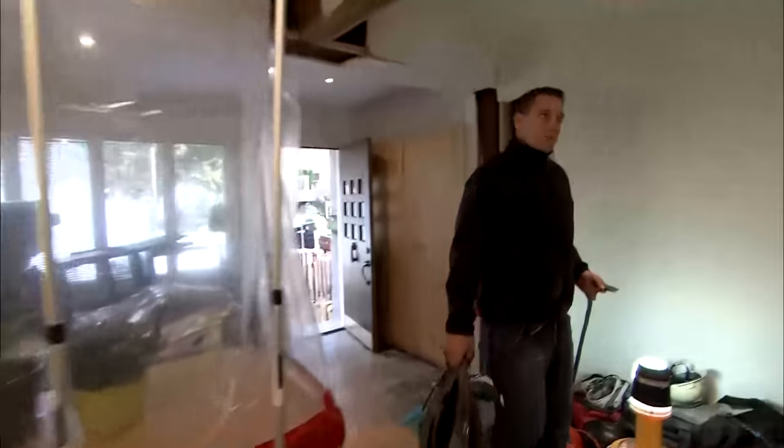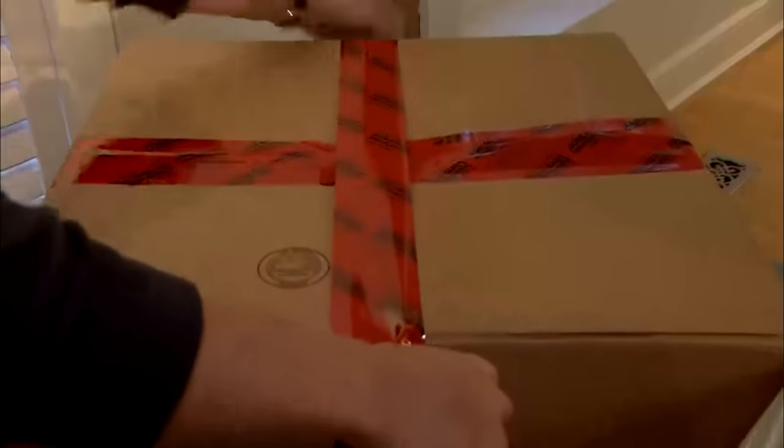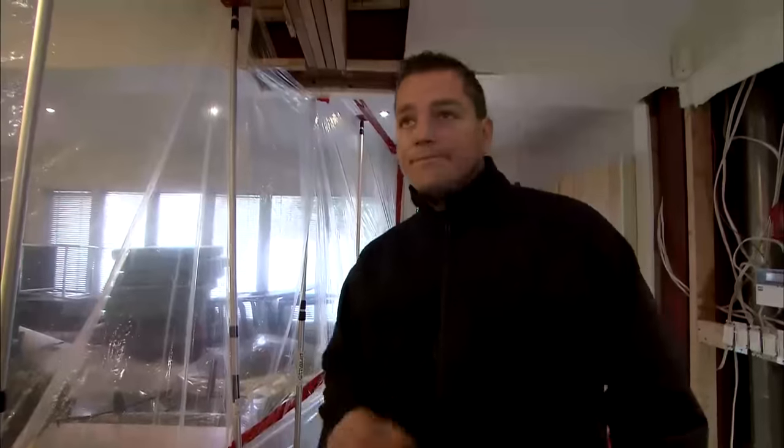Oh, these poor people. Well, we're here after the big decision was made to actually gut the house. We have the crew right now packing stuff up. They moved all their furniture into a storage bin. Want to protect their furniture and get this place started.